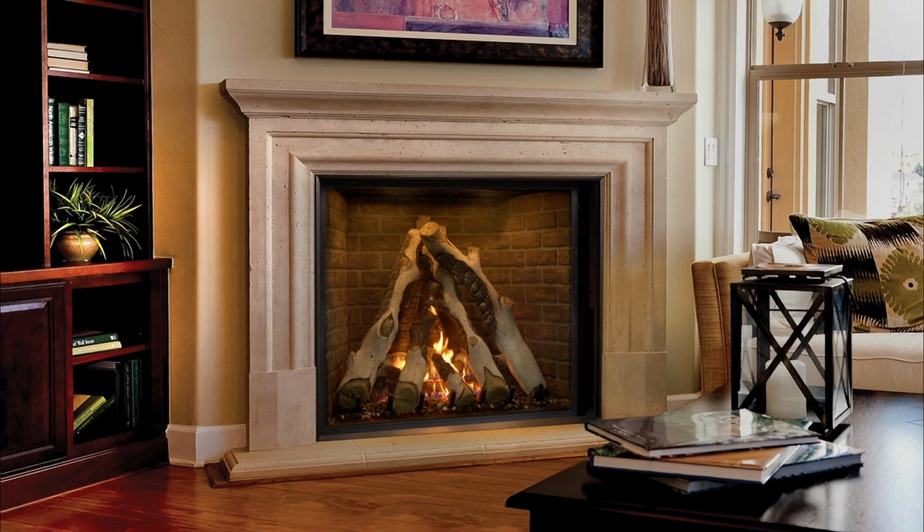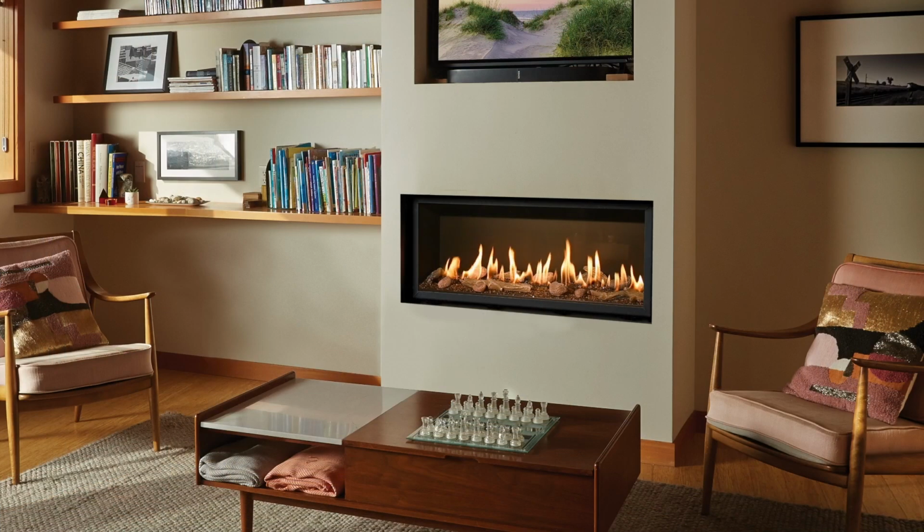We have a range of linear gas fireplaces, up to 72 inches in length, under the Fireplace Xtrordianair brand. And all these fireplaces feature the Green Smart system. So we have all these beautiful controls that make it easy to live with, and you can turn the fires down so that you can enjoy these fireplaces year round.